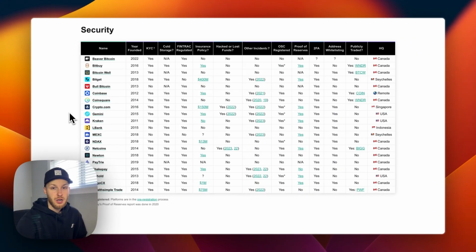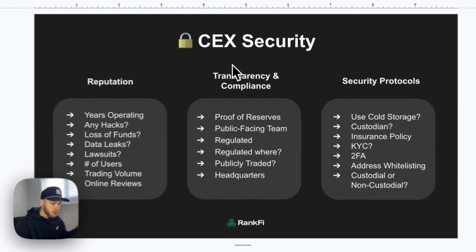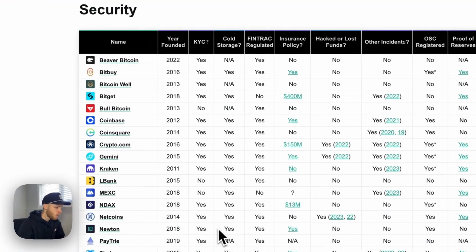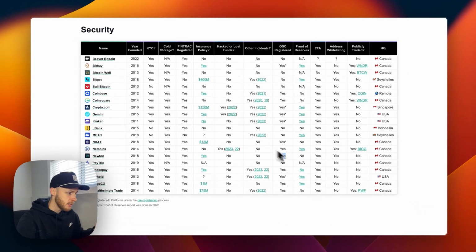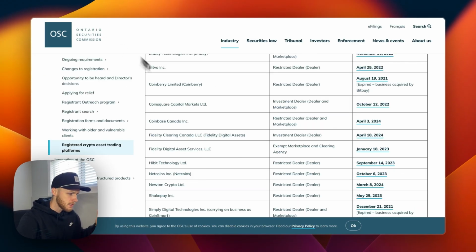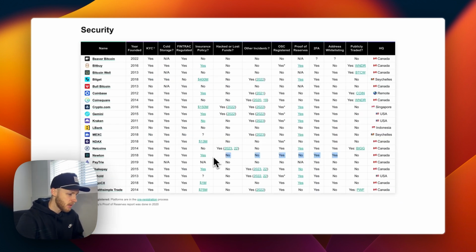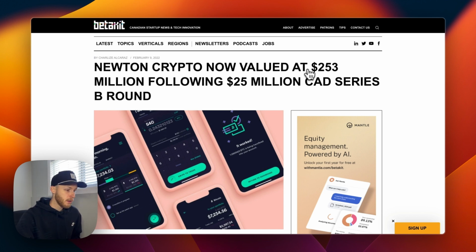And key feature number 6, Newton is a regulated and secure platform in Canada. So when you're researching security, these are all the things you want to consider. Newton checks most of the boxes for Canadian platforms. They have mandatory KYC, they use cold storage, they're regulated with Interac, with the OSC and the CSA. So if we go to the OSC's website, we can see Newton here is registered with the Ontario Securities Commission, and they've never had any hacks or incidents. Newton is also a well-funded company. Now, I still don't recommend holding all your funds on any crypto exchange, but Newton is definitely considered secure.